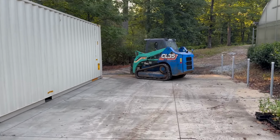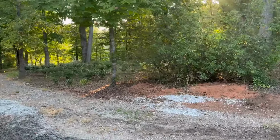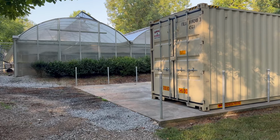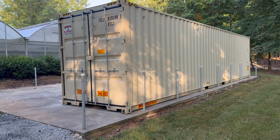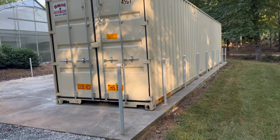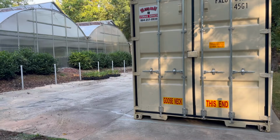Pardon the noise of the skid steer here, but you can see the entrance over here. Yeah, so this will work rather nicely. Now, we aren't sure what we'll do here as far as in the future. We had originally built this pad, if you recall, to have like a shade cloth staging area for older plants, but that collapsed in a snowstorm. So we still have the poles, or the places where you can put poles. So eventually, you know, this could be a pretty cool machine shed or whatever.